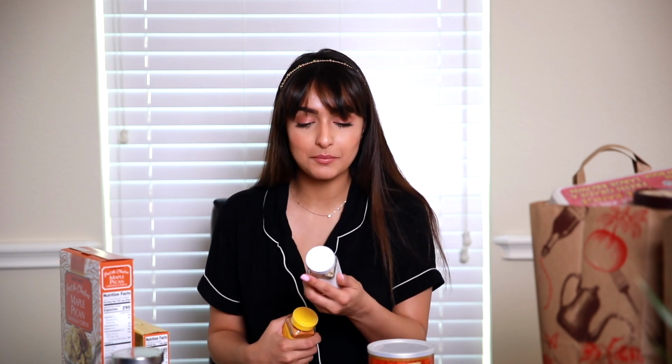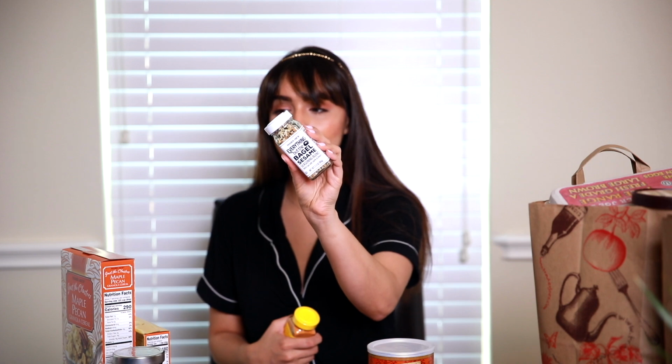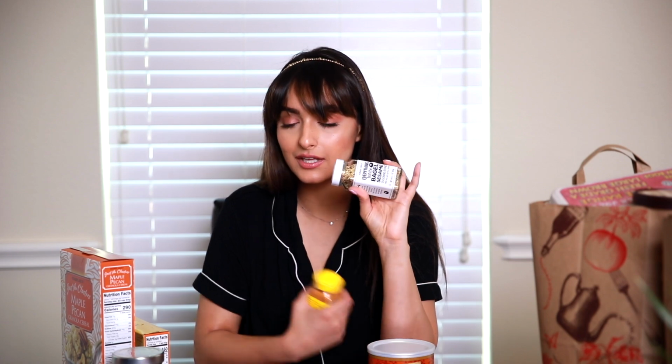We got two seasonings. One, I'm sure you guys have heard of, the Everything But the Bagel seasoning. Highly recommend putting this on everything, from avocado toast to anything you can possibly think of. This just goes so well. We always find ourselves restocking on this one.